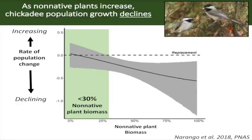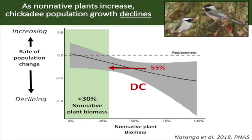And so we're offering 30% as a threshold that people can strive for if they're interested in creating bird habitat. You want to aim for 70% of the foliage in your yard to be native and less than 30% to be non-native. And when I saw these results, I was actually pretty optimistic. The reason for that is that in the Washington, D.C. area, our average non-native plant biomass is 55%. And so if you think about it, asking people to aim for 30% is really just a gentle nudge in the right direction towards starting to create better quality habitat for birds.